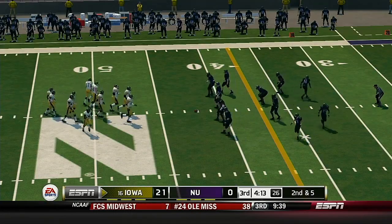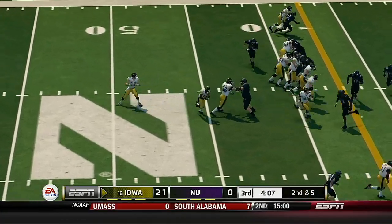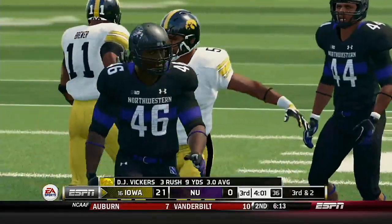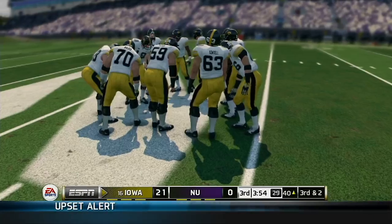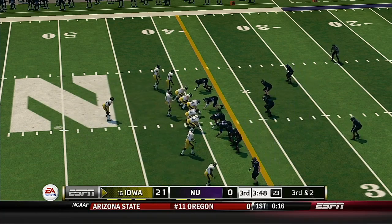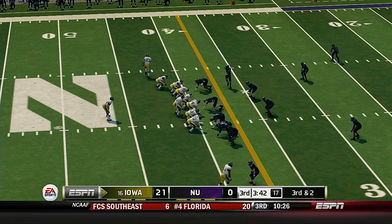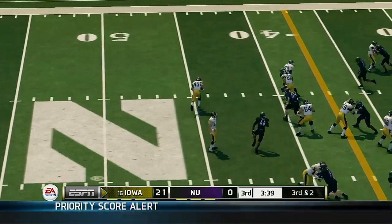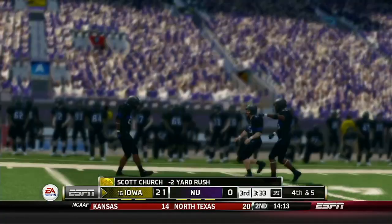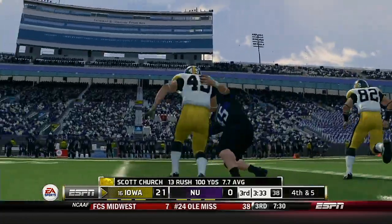From the 42-yard line. Second down. Hey, check by 46. Check by 46. Makes it out to maybe the 40-yard line. If these defenders continue to exploit the O-line like that, it's going to be a long day for this running back.